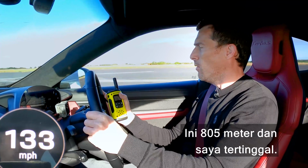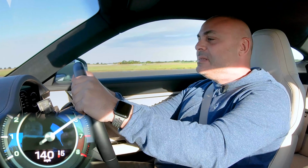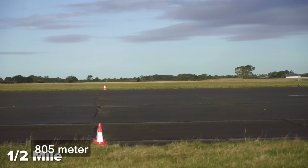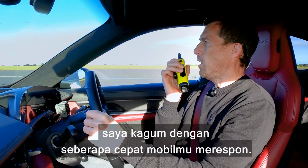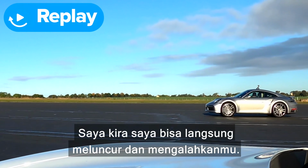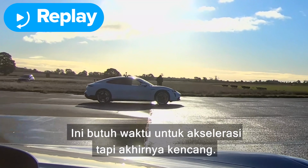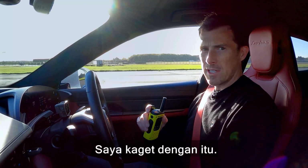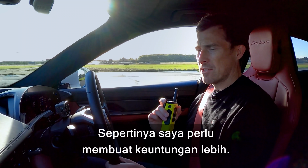This is the half mile. I just got smoked. I was surprised how well your car just kicked down. I thought I'd just take off and destroy you. It took its time to accelerate, but then, bang. Well, I was surprised at that. I think I need to stack the odds in my favour.